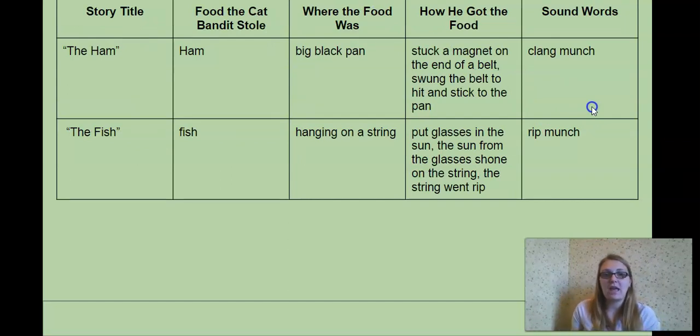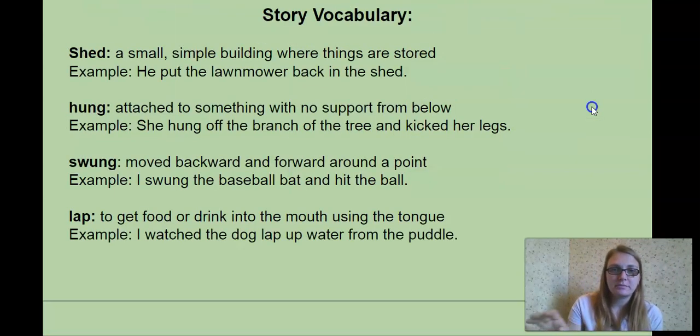The fish was hanging on a string. He got the food. He's getting pretty tricky. He put the glasses in the sun. The sun from the glasses shone up on the string. The string went rip, and the fish fell. Our sound words were rip and munch.